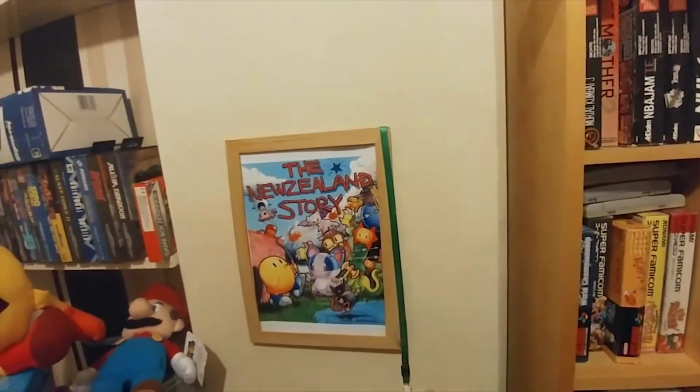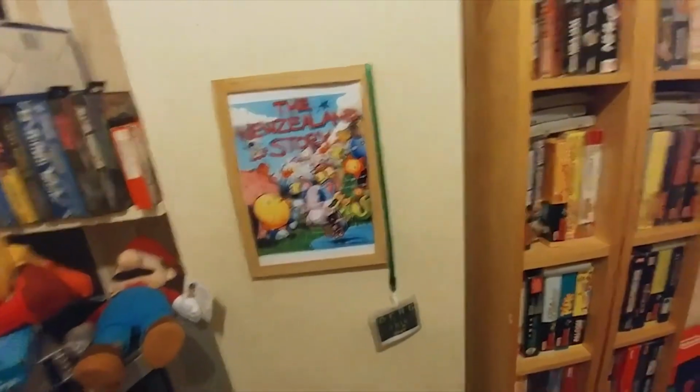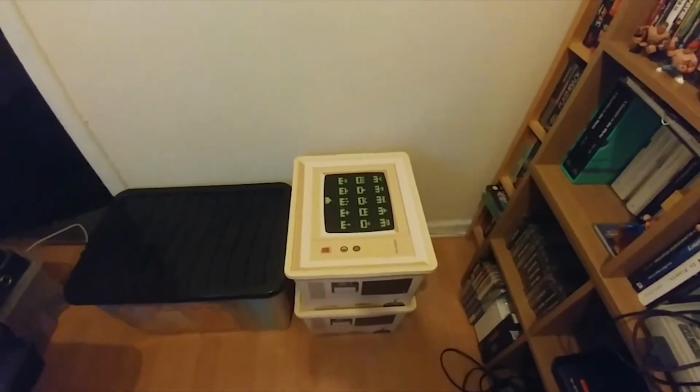But yeah, so that's where I'm up to in my games room. I've not really got too much room to put anything else. I need to have a bit of a cut down, especially on these boxes of magazines anyway.